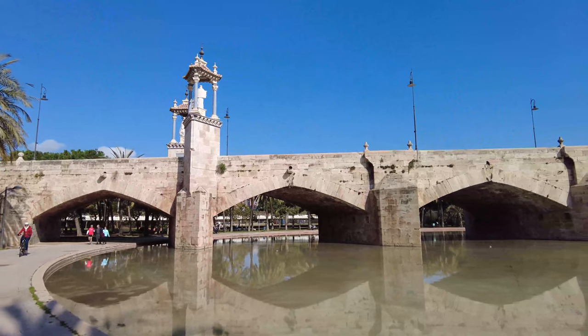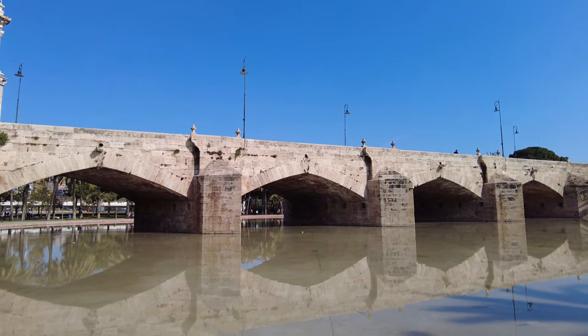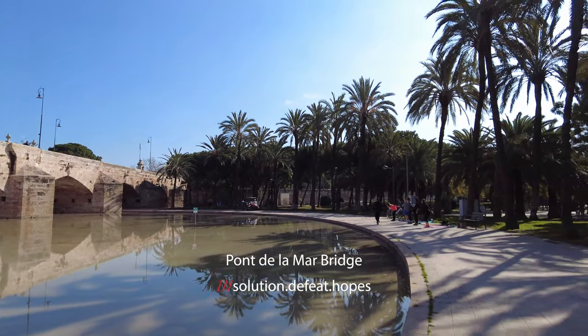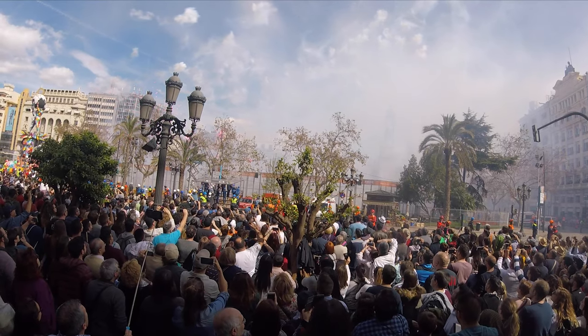It's just smack bang in the centre of Valencia. We'll put a tag on underneath as to what it's called, but it's really quite quiet and beautiful. I'm just thinking about joining in with the morning Pilates class down there, seeing what that's like. There's probably one of the biggest and most famous festivals happening in Valencia at the minute, and it's Las Fallas.